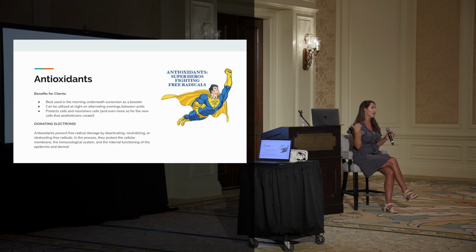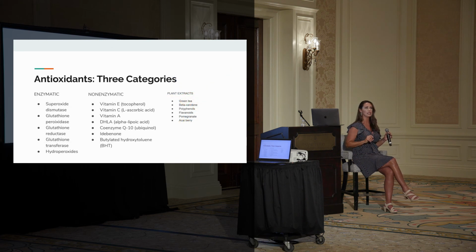But skin-wise, if you lack antioxidant support, you're not going to have healthy skin cells. You need all of that to survive ultimately. So antioxidants are key. Of course, if you have the villain in the situation, it's going to be free radicals. And if we have our superhero, who's our superhero? Antioxidants. Okay, all right.